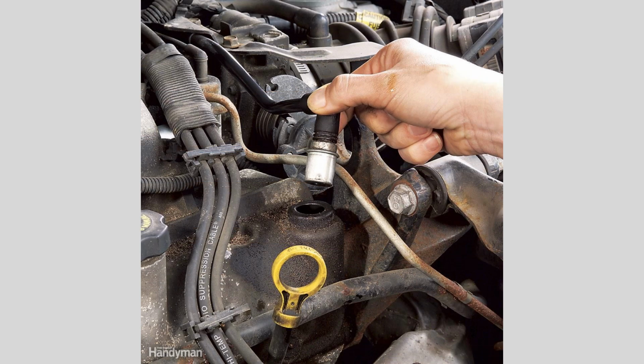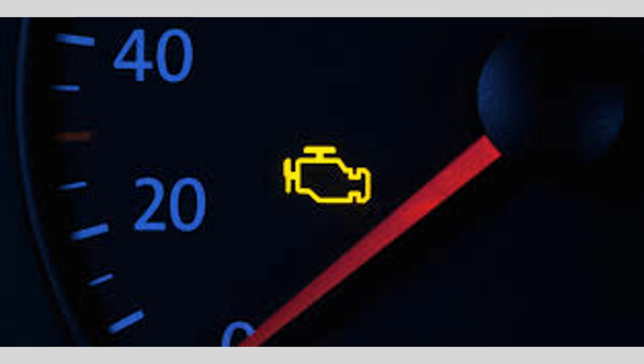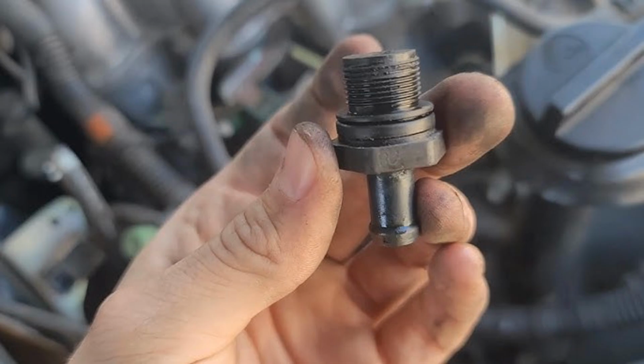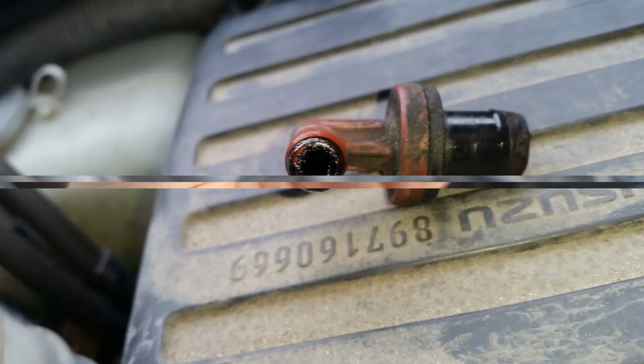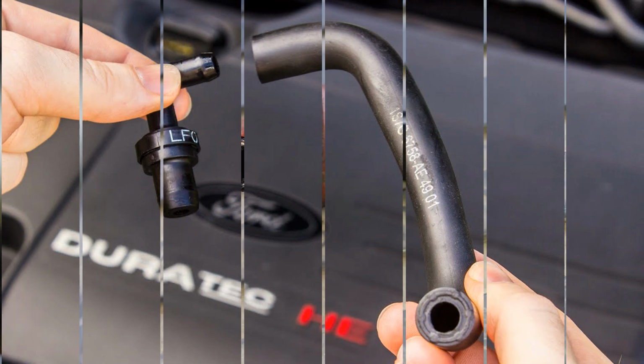Oil leaks. Look out for oil leaks. If the PCV valve is clogged or malfunctioning, it can create excess pressure in the crankcase, leading to leaks. Check engine light. And of course, if your check engine light comes on, it's worth checking the PCV valve among other components. A diagnostic scan can point you in the right direction.